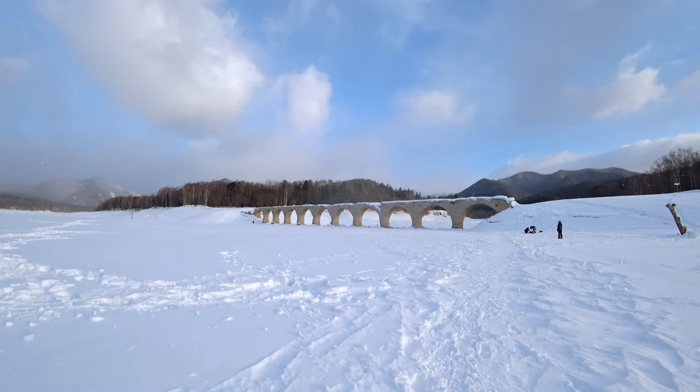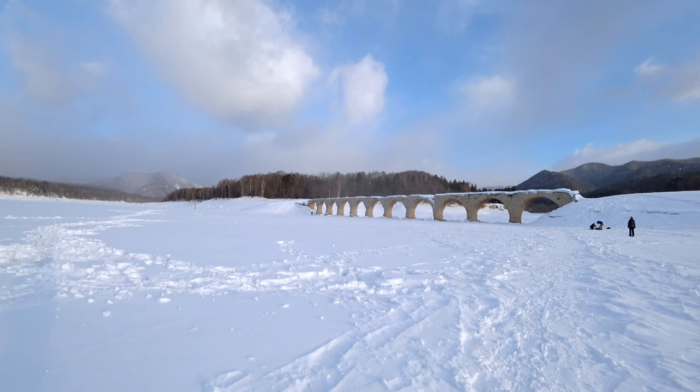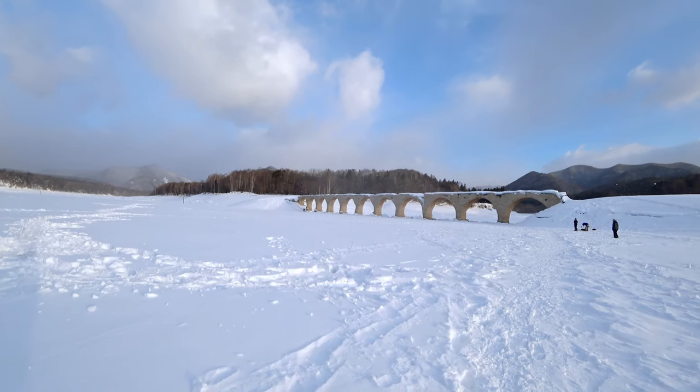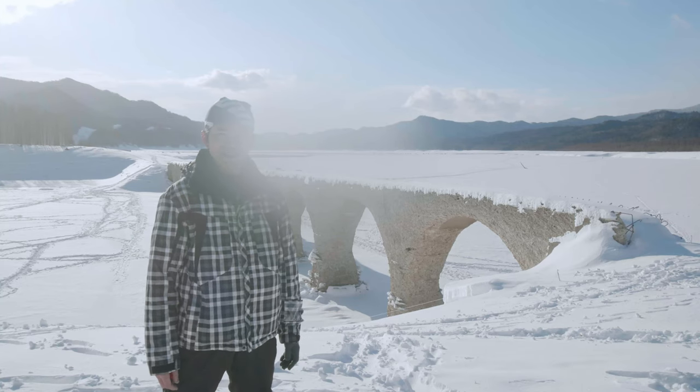I have walked across the lake. It was an adventure of 30 minutes. Thank you for being with me so patiently. This is a phantom bridge, Taushubetsu Bridge, in winter.